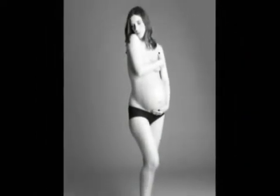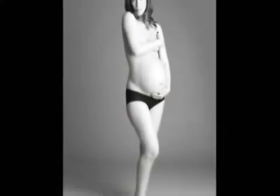You do a few shots with clothes on, first of all. Sometimes we work with scarves around the bump and just accentuate the bump itself. Sometimes they want to go for a Demi Moore shot, which is one of the ones that we did with Siobhan, and it turned out stunning. So it just depends on the woman herself.